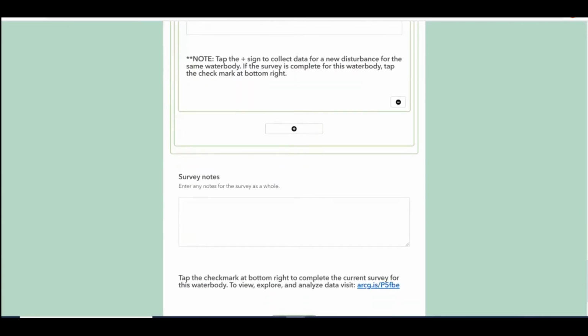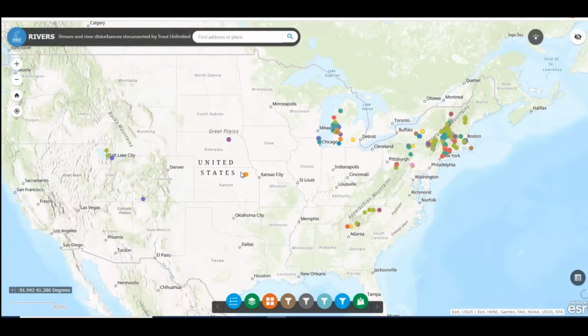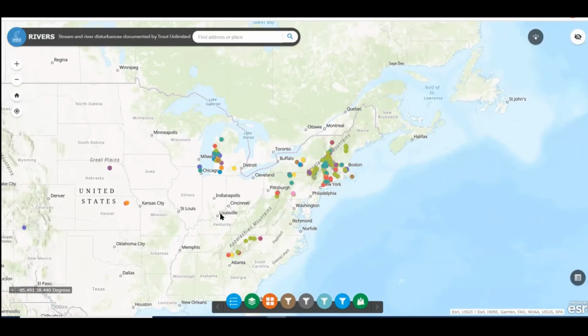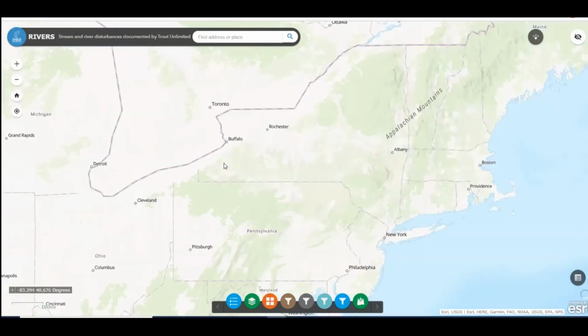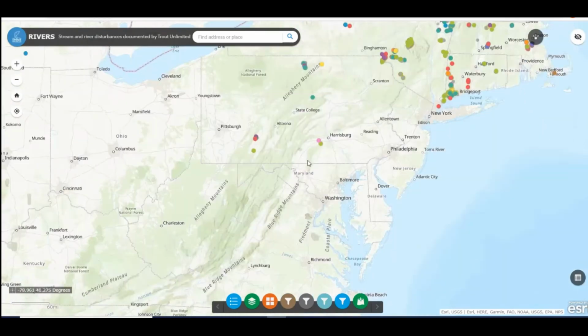And then so on the back end of it, and this wouldn't be a public facing map, but if the watershed group wanted to partner with West Virginia Rivers and Trout Unlimited, then you would have access to this map. And so this is an example of what you see in the Rivers app. So it would be something similar for our West Virginia app. And so you can see what's been documented. You can zoom in to your watershed and you will be able to see what's been documented. So these points are reports that have come in.